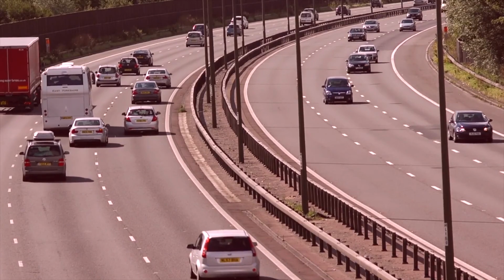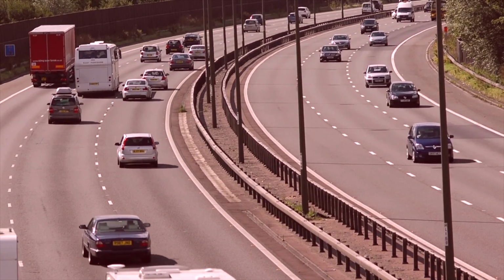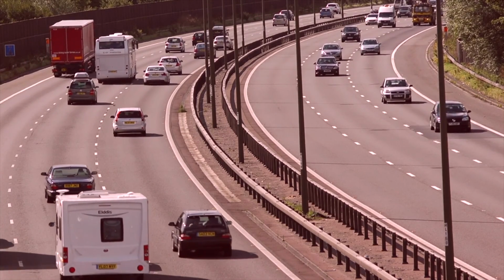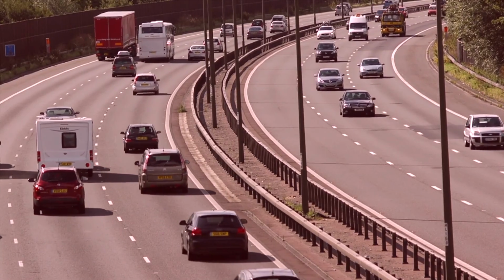Commuting wise, again, you couldn't be better located. The M6 toll is just a few minutes away, along with access to the A5 and the A38. Most of the Midlands' biggest cities, such as Birmingham, Nottingham, Leicester and Derby, sit within a 20 to 40 minute drive.